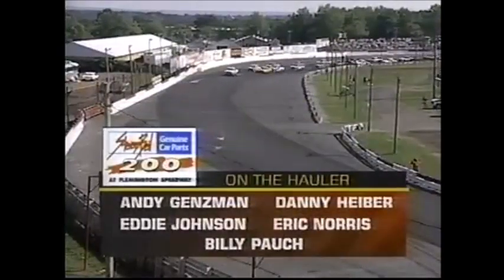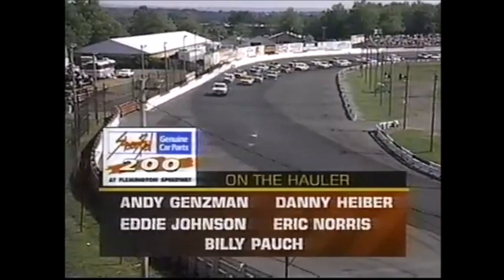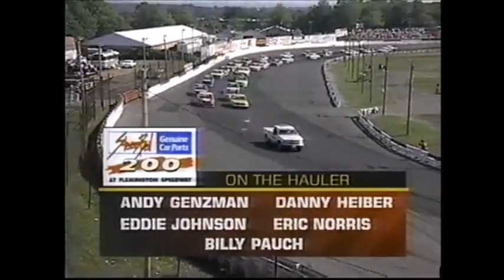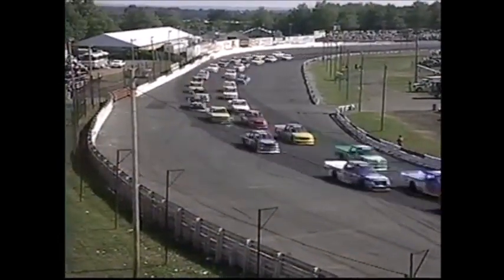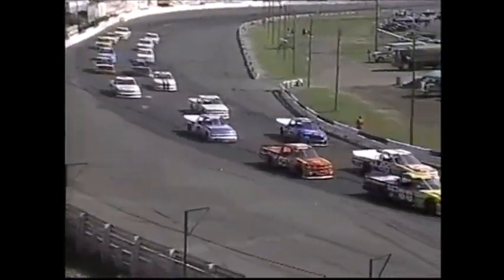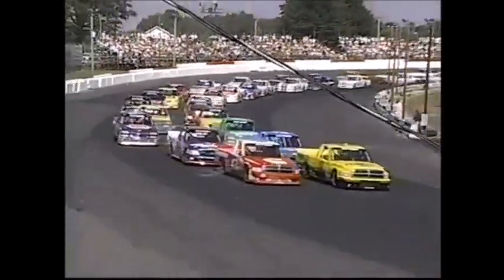Who didn't qualify today? Andy Gensman, a semi-regular, so too Eric Norris. The other names are local favorites, including Billy Pouch, who has for himself some 250 victories on this Flemington Speedway over the years. The vast majority in modifieds. There was a modified race here earlier today, and John Blewett III, who is driving the 05 truck, was the winner this afternoon.